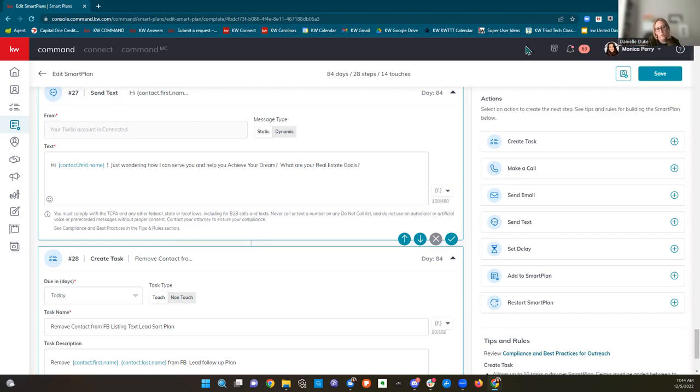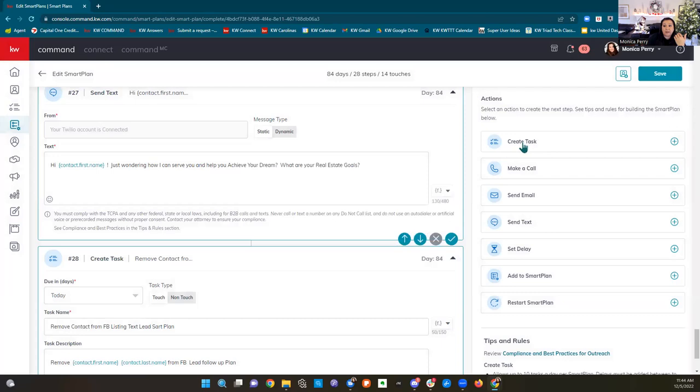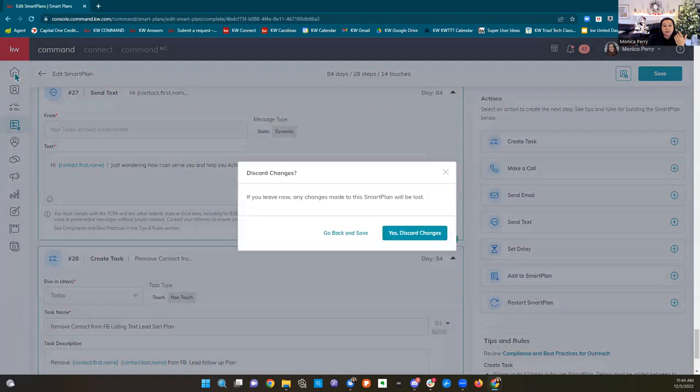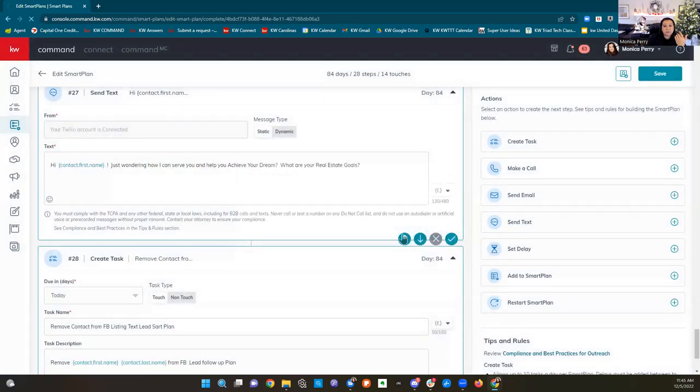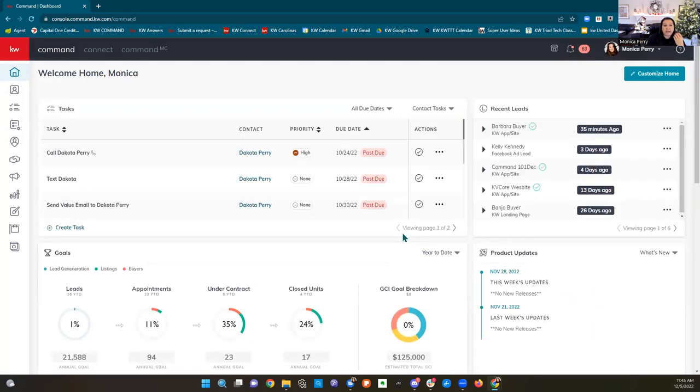I have one question. Once you've created your smart plan and applied it, would your task list be on the dashboard? Yes, so if part of the smart plan was a task, Danielle, like this right here, it would just show up on your dashboard that you had a task. Let me discard that and go back. So if you had a step in there that was in fact a task, that task would end up right here like this one.